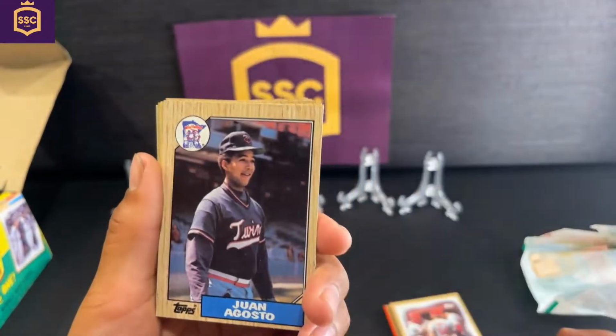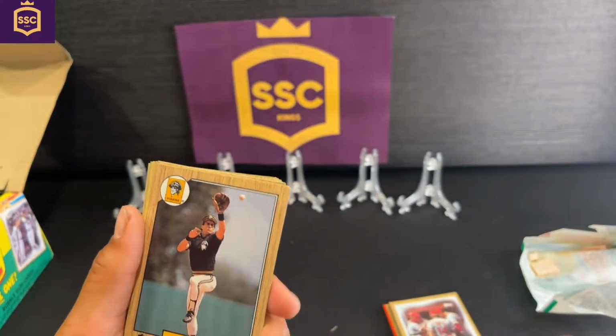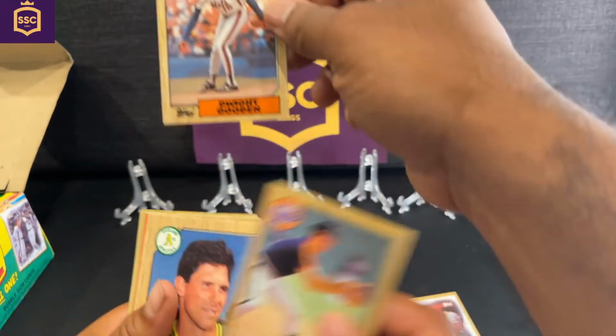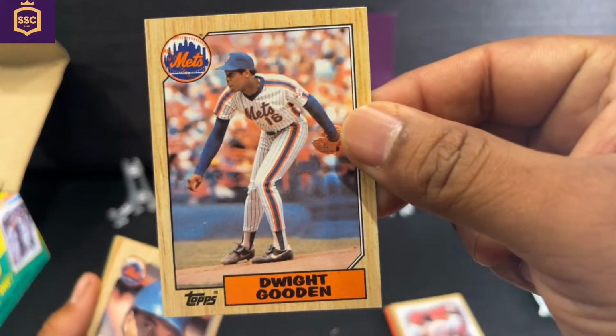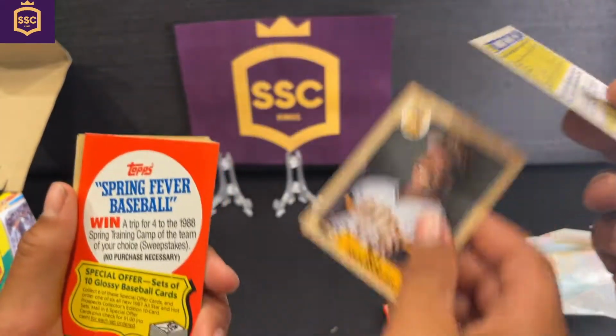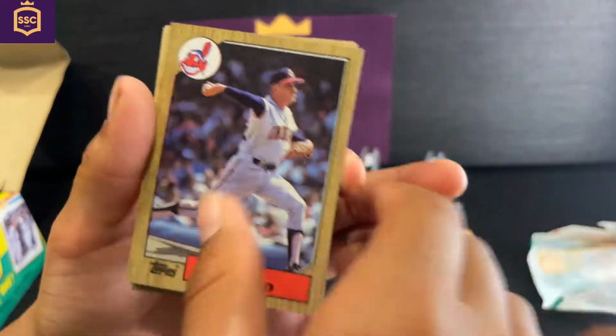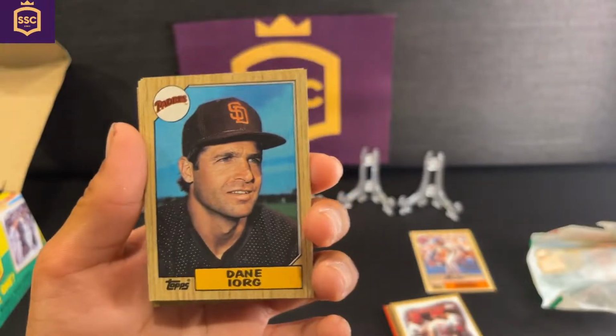Well, Mark McGuire. Oh, that's a good card right there. I mean, it's Dwight Gooden, Hall of Famer to be, I think. Well, yeah. That is Mark McGuire. Doc was quite a picture. I would have liked this card when I pulled it. So Phil Niekro, Hall of Famer there.